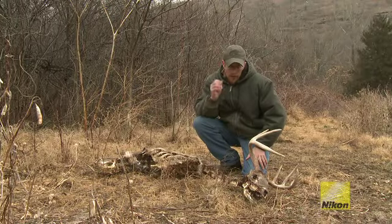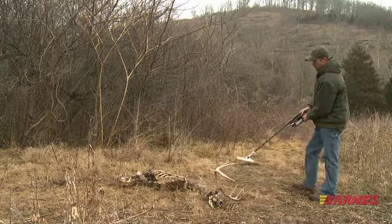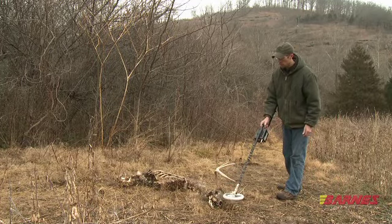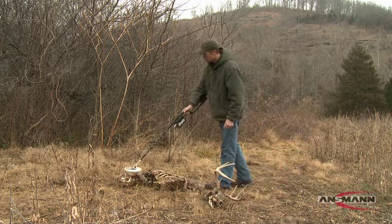So I'm kind of ruling out anything as far as hunting, as far as the skull goes, but I think I'm going to grab our metal detector and just run over it and just put my mind at ease that yes, this probably was a natural death by this deer.